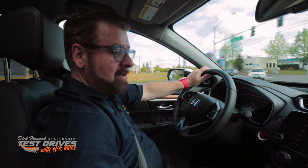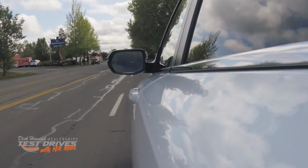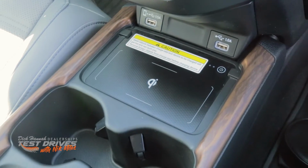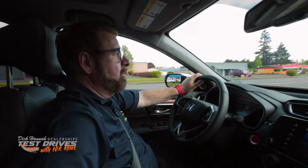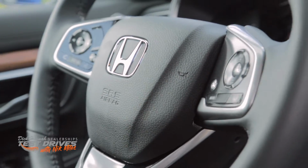Then it's a push button transmission on the right. You have drive mode, sport, econ, and EV. You can tool around the city in EV mode. Below that, wireless charging pad, 2 cup holders, lots of movable compartments here. You can lift the center armrest up, slide it forward and back, and there of course is USB ports there as well. Lots of steering wheel controls.